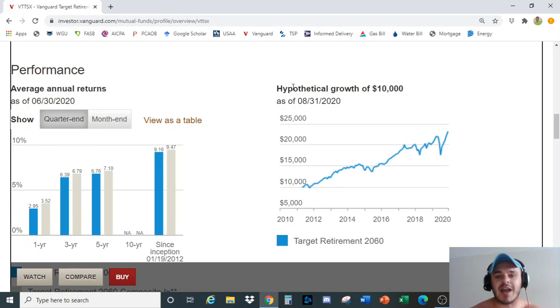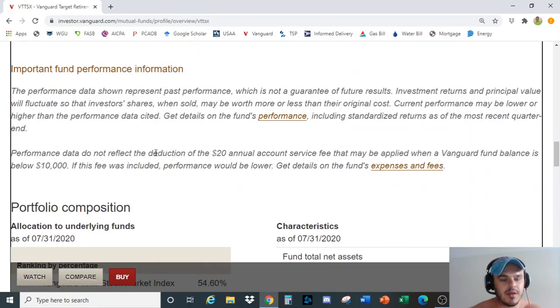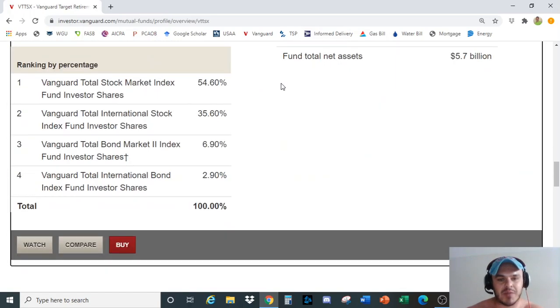Keep in mind, this is a hypothetical growth of $10,000. If you're buying and selling and trying to time the market, you're not going to see this exact return. But if you bought and held from when the fund was created, this is the hypothetical return that you could see. So this demonstrates why it's good to just buy and hold. Just some extra material here, explaining how it all works.